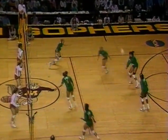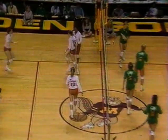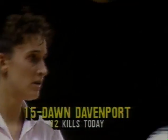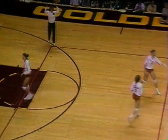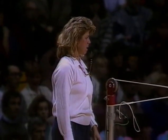Nice up by Harrell. Hawaii on the attack. Stuff. Quandolyn Harrell. Quandolyn with a 36-inch vertical leap, so she is able to get over the net. And Dawn Davenport, the leading Longhorn spiker at the moment. Trishman. Hawaii begging for a touch, but they will not get one. It looked like there was a touch.